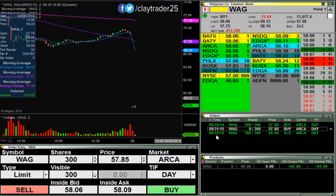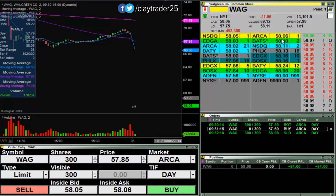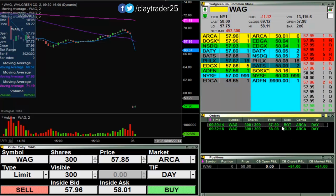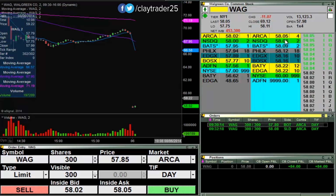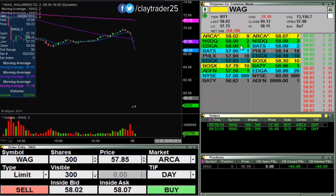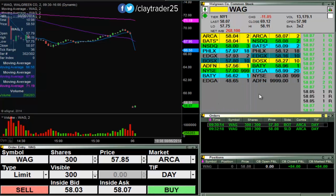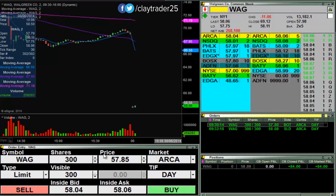I'm going to get out there just because 58.09 looked like a pretty big resistance. So there we went. Actually made, what was that, 28 cents. And you saw the 57.80. As soon as that was broke, it popped immediately. So good little example of how level 2s can help you out in terms of resistances. Let's see what else I can find.